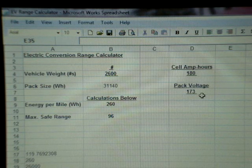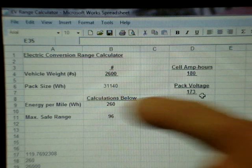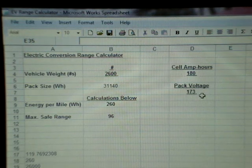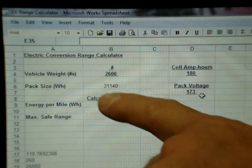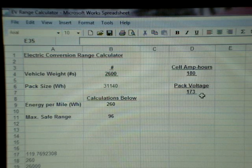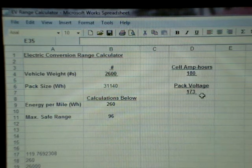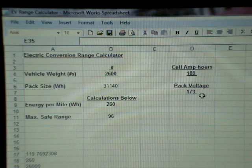And that would give us, based on that weight, you see we have 260 watt-hours per mile. And pack size is basically, that'd be a 31.1 kilowatt-hour pack. And that would give us a maximum safe range of 96 miles.